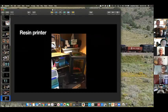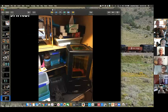And then for my resin printer, this one's a little more elaborate. I have a base that has a vent on it, so the fumes go down through it. This printer comes in an enclosed case, but you really want to vent it. And then I have my UV cure box, which I'll go into a little bit more, and then my cleaning station.